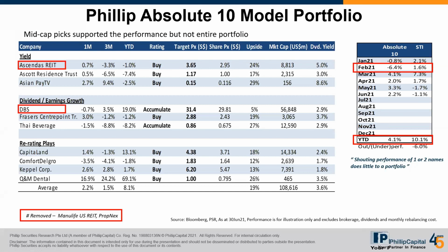And then we also removed PropNex purely because of the outperformance. The share price did very well, almost 60% in the second quarter. And then we replaced it with DBS, which Terence will help to explain. In terms of the performance, you can see the table on the right. It would be our monthly performance.